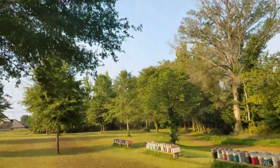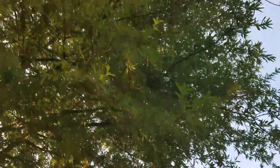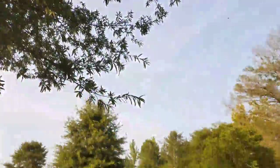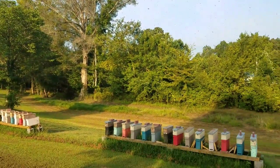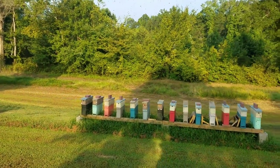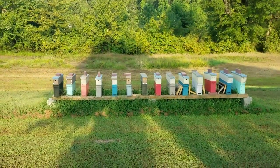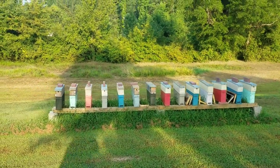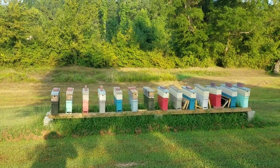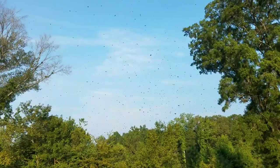Okay, well, it's a good thing I followed this one, because I wouldn't have seen this swarm. And right there is that little swarm, not real big. Let's see. I even have some empty queen mating nukes. Looks like I need to do some weed eating. Right there they are.